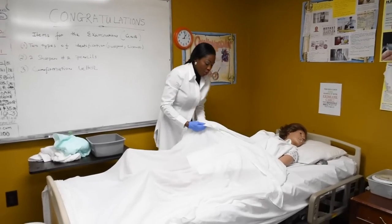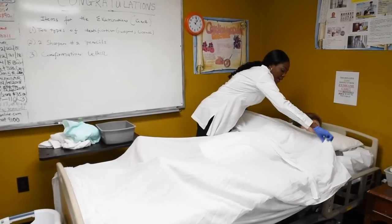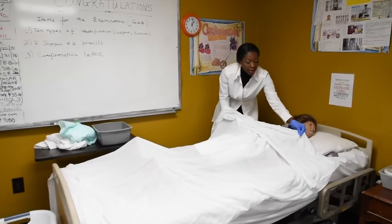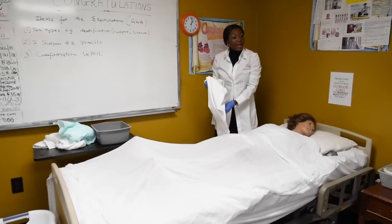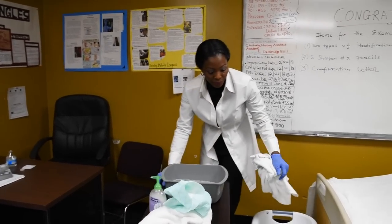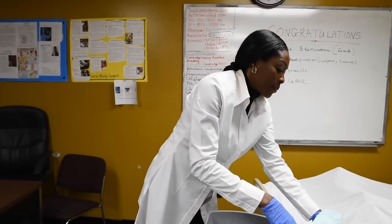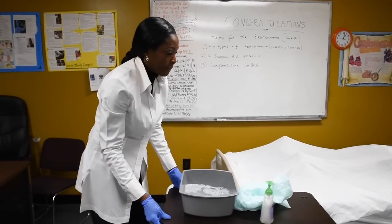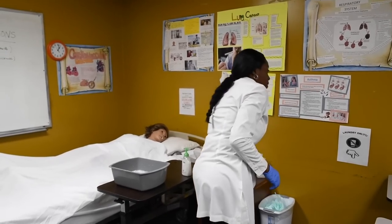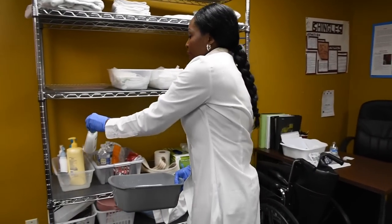As you can tell, when I'm covering the patient, I leave the bath blanket in place, okay? Cover the patient with the top blanket. Then you remove your bath blanket. Same thing. The chuck is disposable into the trash bin, not the hamper. Going out, wash or rinse and dry.